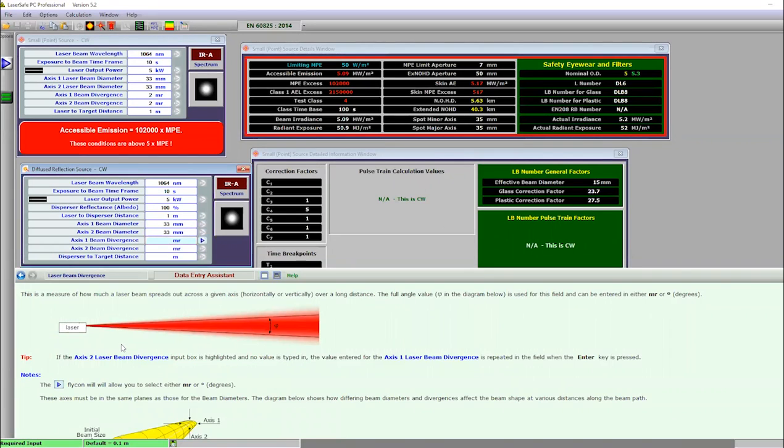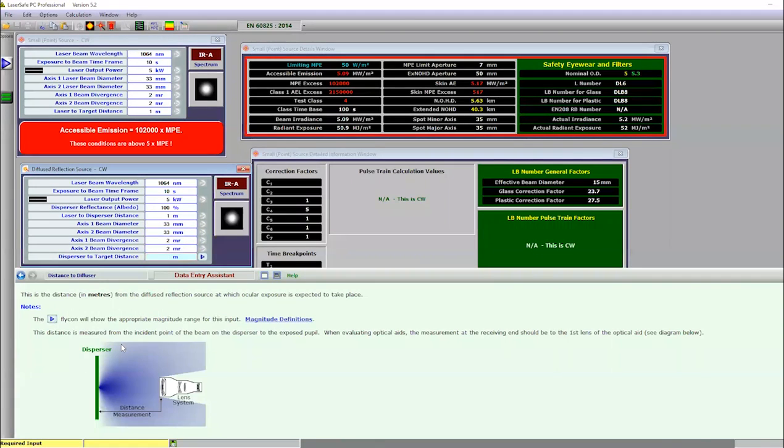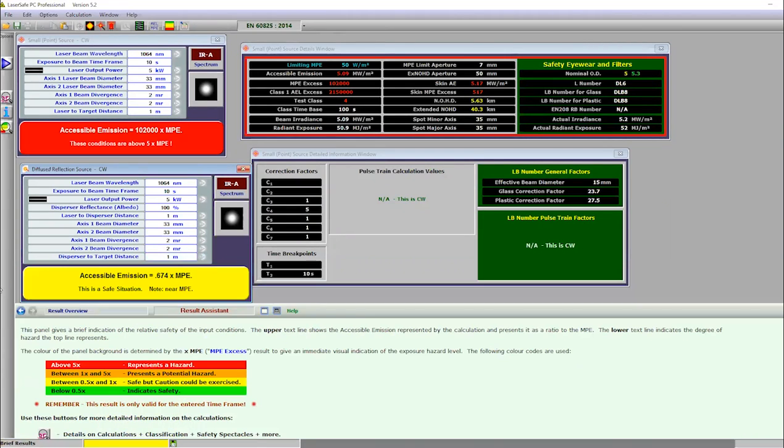And beam divergence 2 milliradians. And let's say you're standing, for the sake of argument, 1 meter away. Okay? Kaboom. You're right at the edge of being badly burnt. Or in other words, you're within the safety zone, but you're getting a little bit too close for comfort.